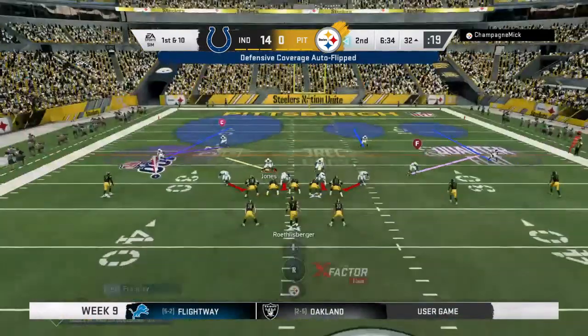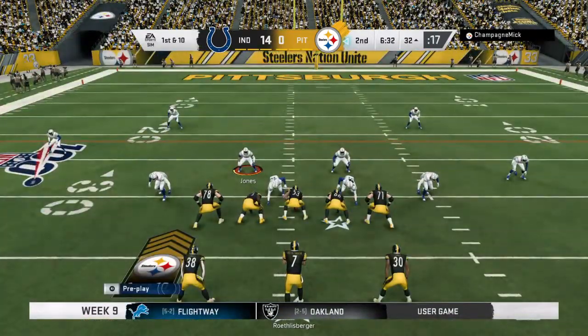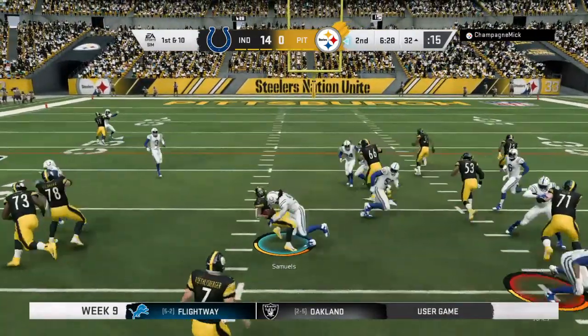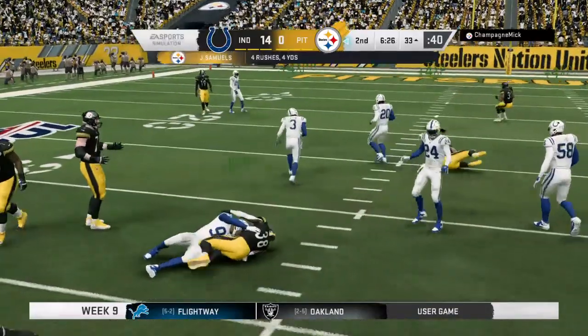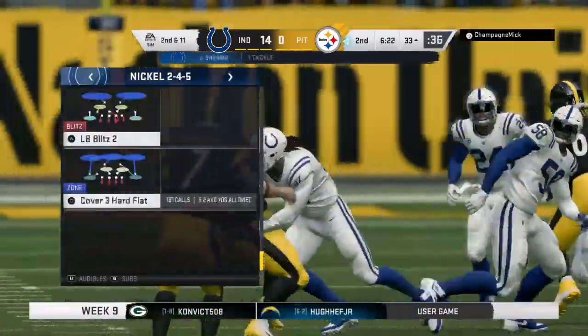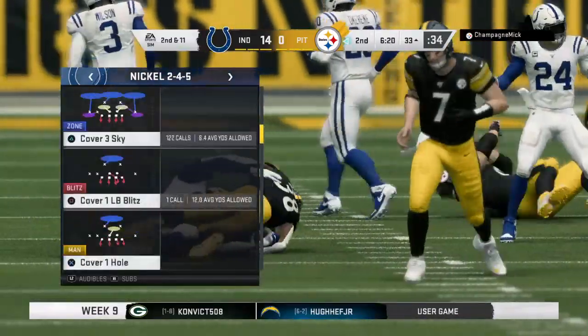This offense finding its legs now. Here's another 1st and 10. On 1st down, it's Samuels. And he went nowhere. Well, he went backwards, back to the 33. It's a loss of a yard there, and it's 2nd down.